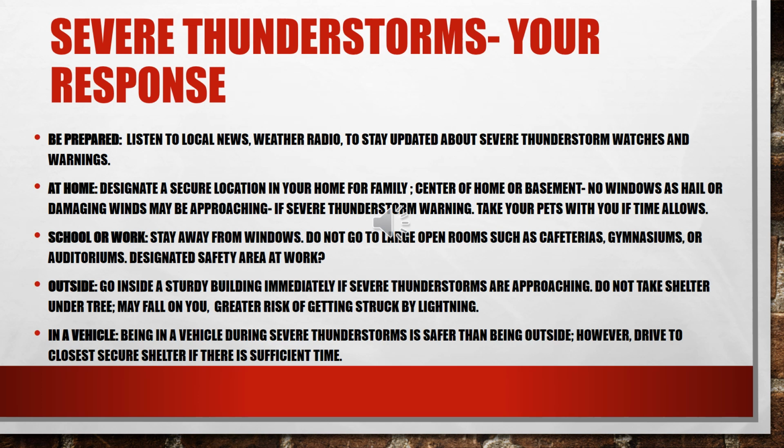If you are outside, you need to go inside to a sturdy building immediately if able. Do not take shelter under a tree, as trees may fall on you or you have a greater risk of being struck by lightning. Being inside a vehicle during a severe thunderstorm is always safer than being outside. However, you need to drive to the closest secure shelter if there is sufficient time.